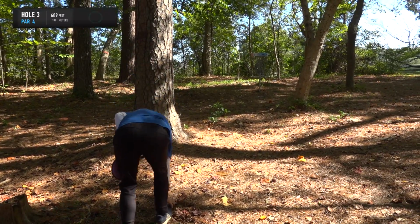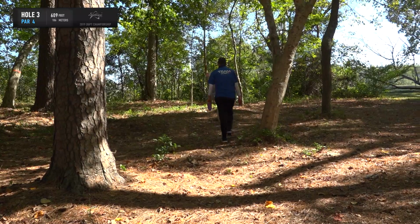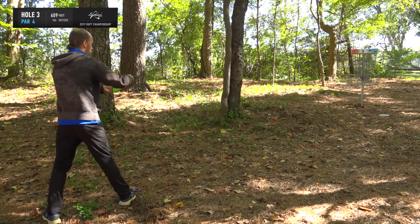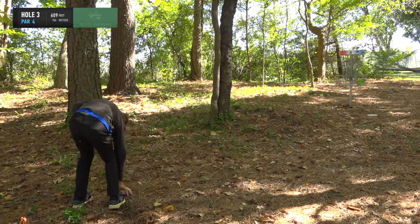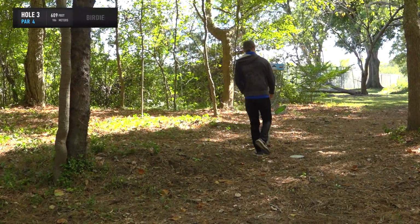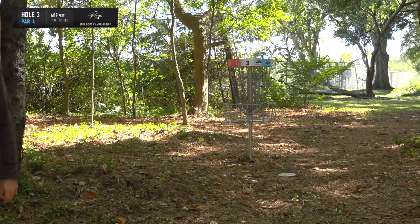Good putt from Dollar. Dollar's putting style is really just visually satisfying for me. I don't know why, but he guides the disc into the basket, somewhat like MJ actually. Couple good putts from those two guys. MJ securing a birdie. I really like that play.